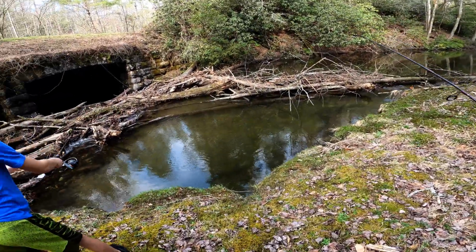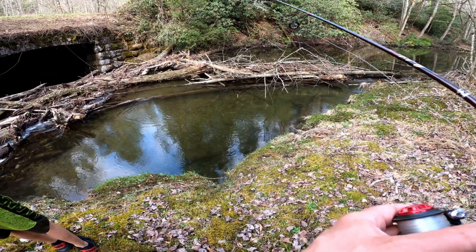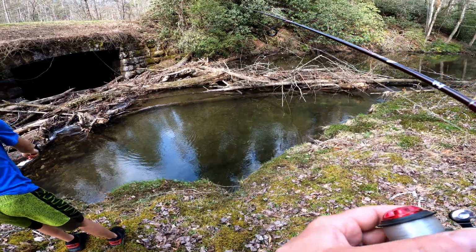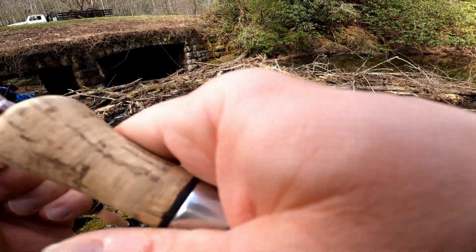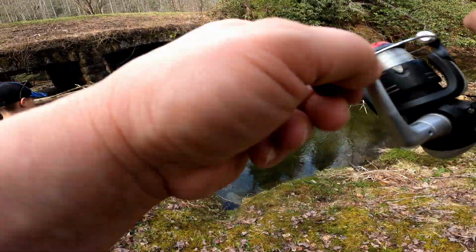Okay, so we were just hiking back, and Colton says he sees some trout. There's a baby one that just went over the ears. Must be some trout in this pool right here. We're gonna try this. There's one. It's coming right to us. There it is right there. Oh, here it comes. Here he comes. He's coming to yours.